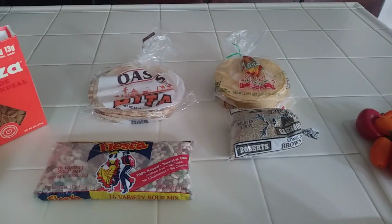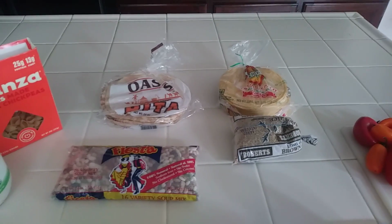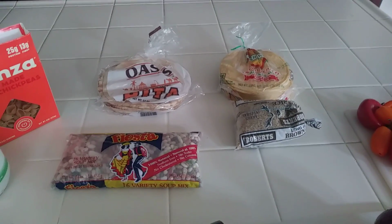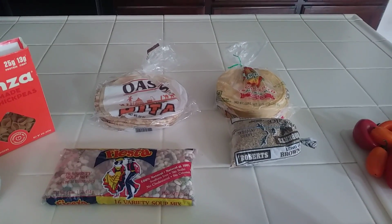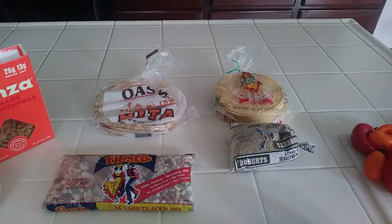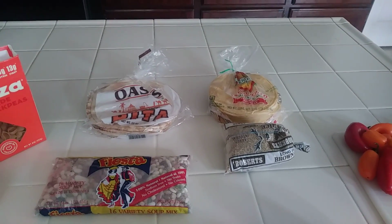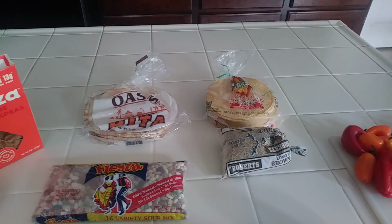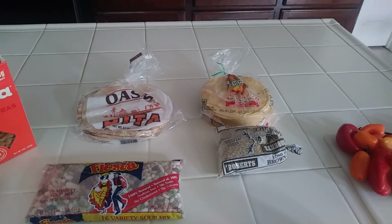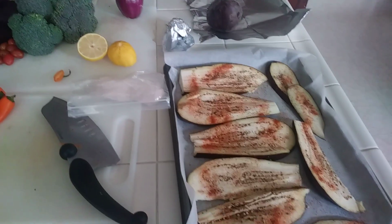So I end up having to, sorry guys, shaky camera, freeze it. Now the tortillas, I don't freeze because they break, but they just stay fine in the refrigerator. Same with the pita. And I do keep my rice in the refrigerator so that I don't get any little mealy bugs, which works really good. So I'm going to go ahead and throw these in the pot and get my oven going.